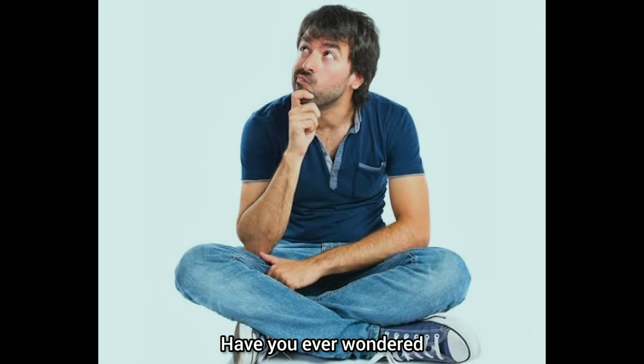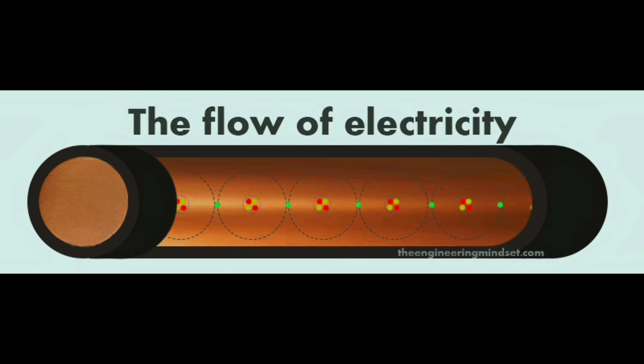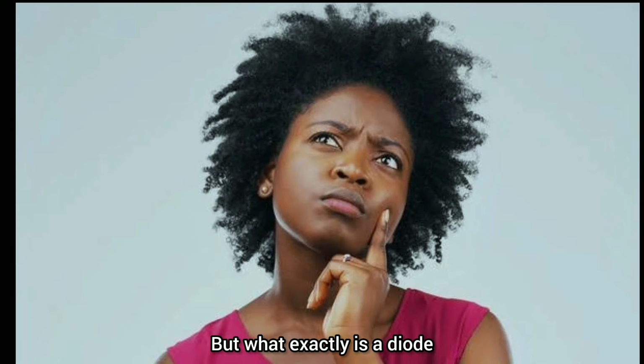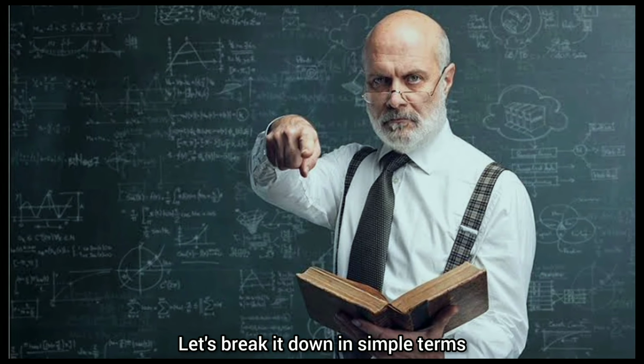Have you ever wondered how tiny electronic devices control the flow of electricity? One important component that makes this possible is called a diode. But what exactly is a diode and how does it work? Let's break it down in simple terms.